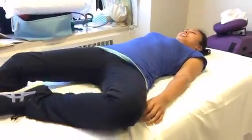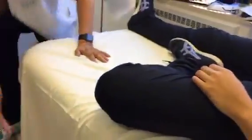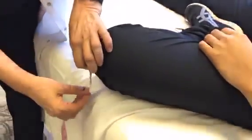And scoot this way, otherwise we don't have a spot to measure. Okay, so here we go again. We're going to just come up like this, and then we're going to measure from the lateral patella, and this one is about 2 3/4 inches. So after we treat, let's see if it gets a teeny bit better.